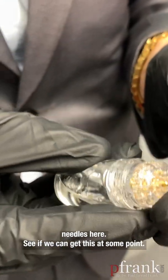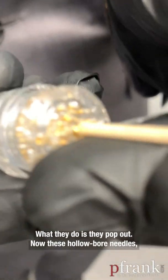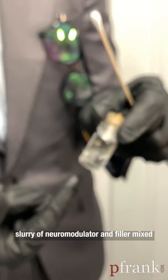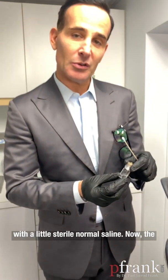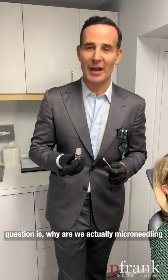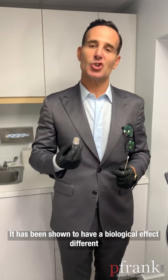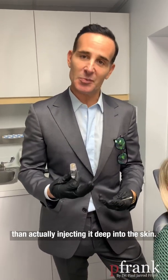Let's see if we can get this at some point. What they do is they pop out. Now these hollow bore needles are delivering this little slurry of neuromodulator and filler mixed with a little sterile normal saline. Now the question is, why are we actually microneedling neuromodulator and filler into the skin? It has been shown to have a biological effect different than actually injecting it deep into the skin.